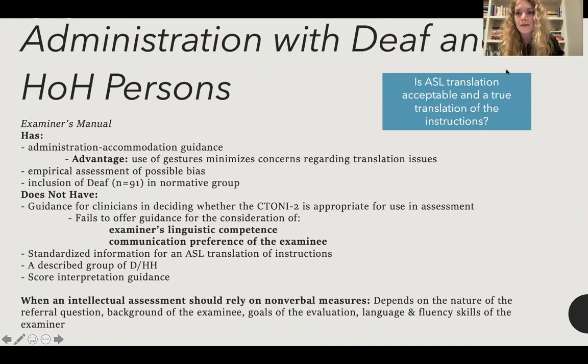Okay, and finally, this is a final but important consideration when discussing the CTONI-2: its suitability for use with those who are deaf or hard of hearing. So I've listed some of the pros and cons of the examiner's manual here, based on the information provided that I felt either did or did not keep deaf clients in mind.